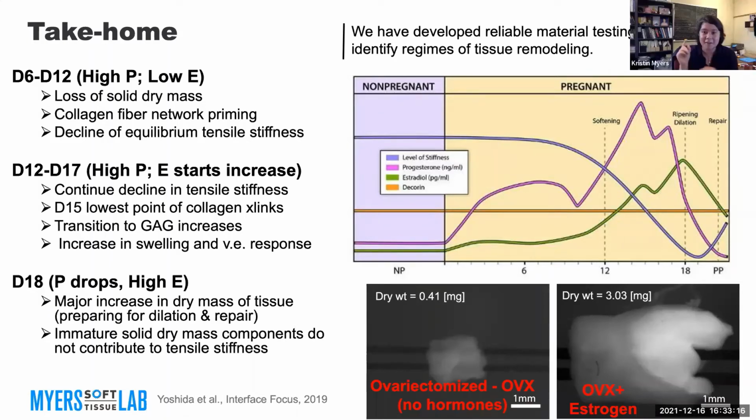I think the next section of my talk will explain why, which is because we have the fetal membranes that are holding up the amniotic sac and it's stuck onto the uterine wall. So as the fetal membranes and the uterine wall are taking on the load of pregnancy, the cervix is remodeling underneath it.